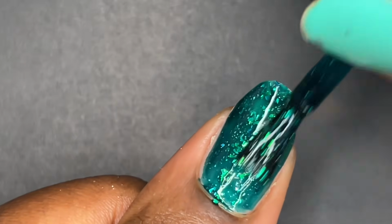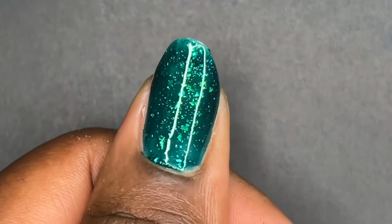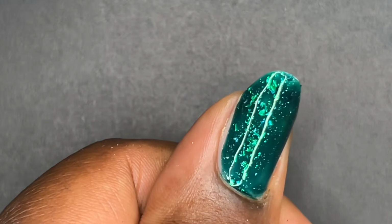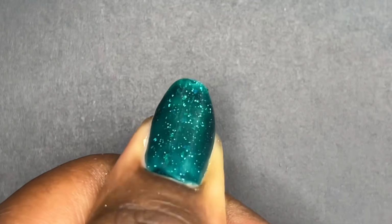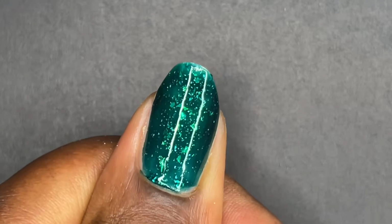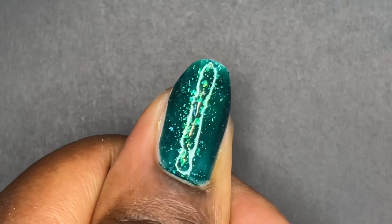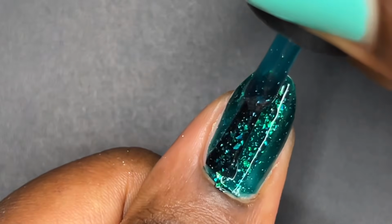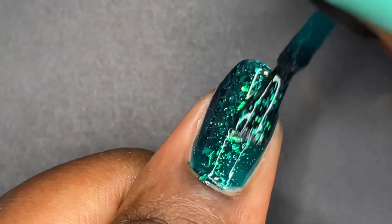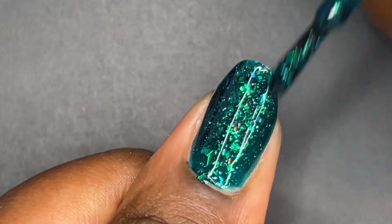The light on my ring light catches this just so beautifully. This is so true to life. I am obsessed with polishes like this. To be honest, right now, this is my #1 mermaid pick in my collection. I would wear this any time of the year. It is absolutely stunning, and the second coat there, it builds up just beautifully.